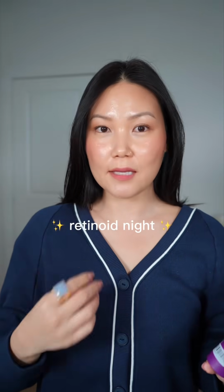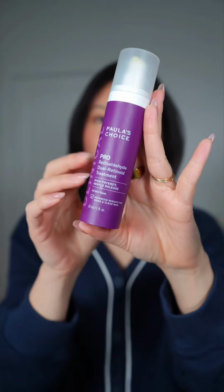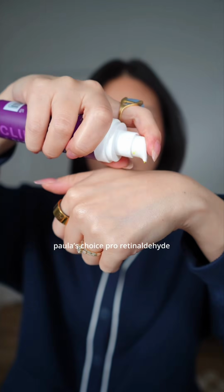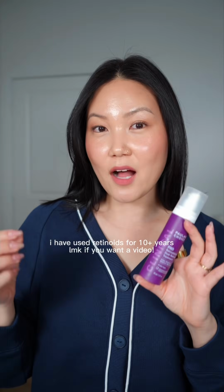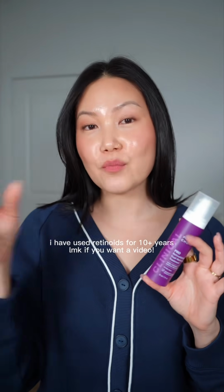Next, if I'm gonna go in for retinoids, I wait for all of that to sink in before going into my retinoids. This is really important, especially if you have sensitive skin. What I'm using right now is from Paula's Choice. It's their Pro Retinaldehyde, and retinol always has this yellow color. I really love retinol because it's a step up in potency from retinol with an O.